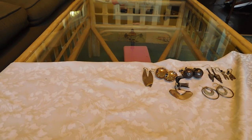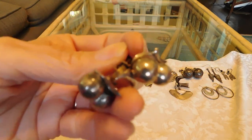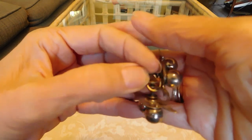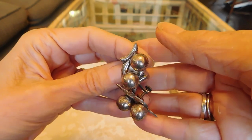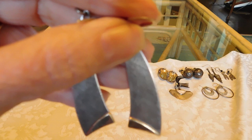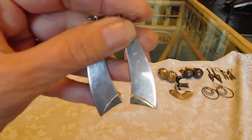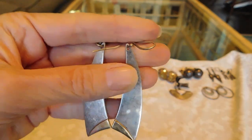Okay. Then we have these. These are interesting. And these are marked Mexico AAM. Okay. Well, at least some of these are signed. I might be able to figure out who did them, especially the older ones. These have a little bit of brass on them, little wire danglies. These are very cute.